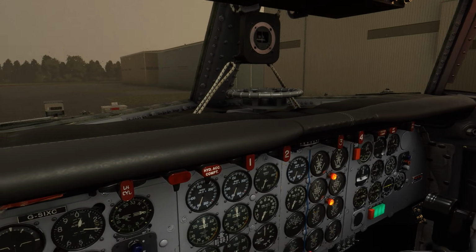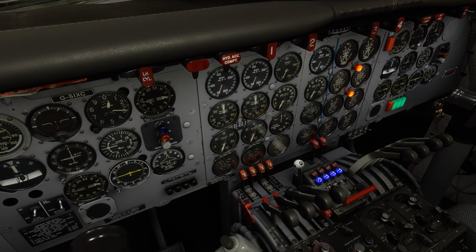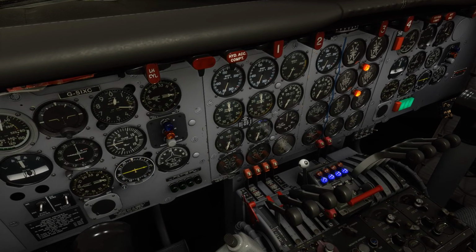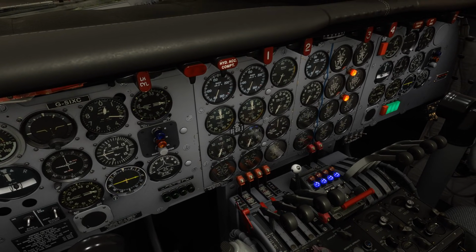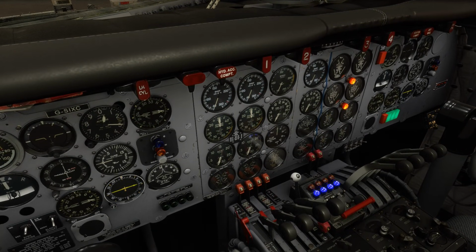Throttles. Set to idle. Propellers. Forward and 3. First 283, roger, that's final departure, time to flight level 12.